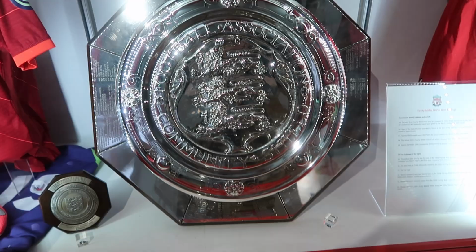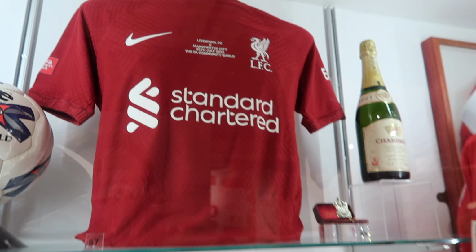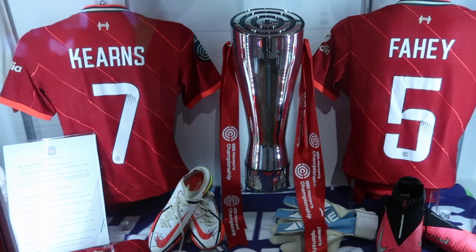We also have the Community Shield, which we won against Man City earlier this season, and I think that game probably is my favourite game so far this season. One, because of how we played, but two, we were just phenomenal that game. This is really cool to see as well.